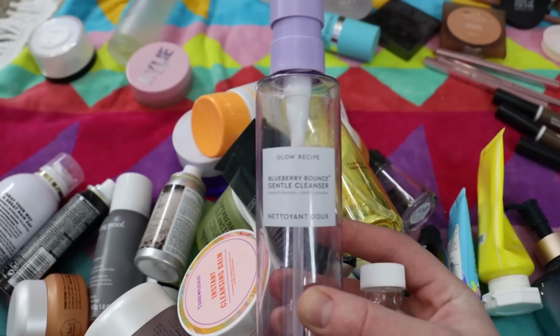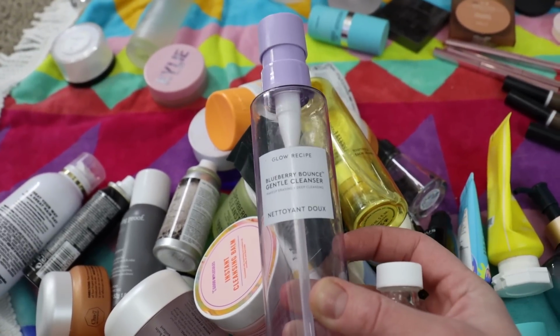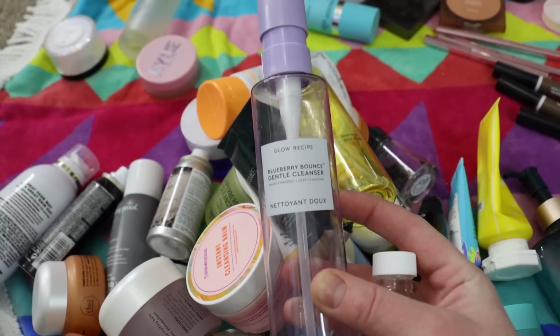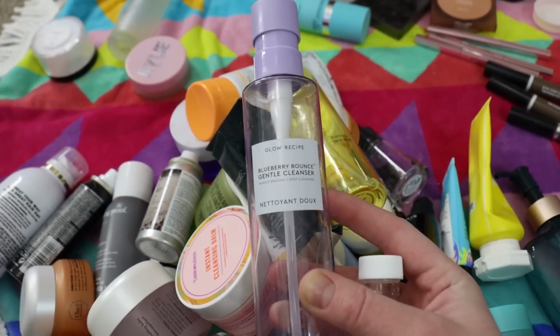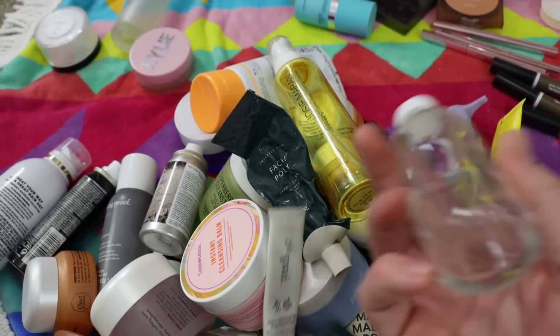And then here's a Glow Recipe Blueberry Bounce Gentle Cleanser. Enjoyed this guy. Another one that I would mix with the Dermafoliant. This one is pretty gentle. It does have a bit of foaming to it, but I don't find it to be too much, so I do enjoy that one. I think I've gotten through another one of those in the past as well.